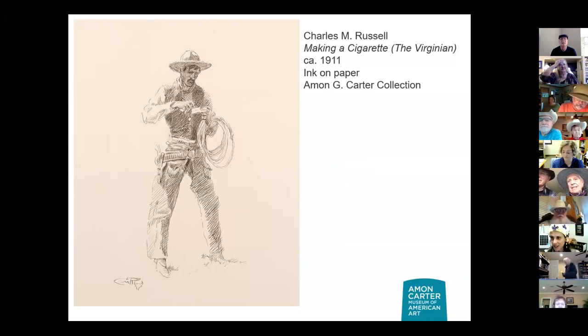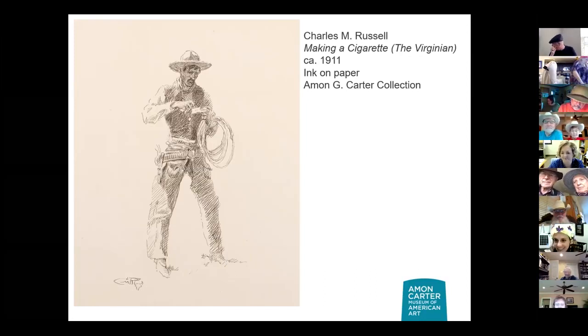All right, let's jump on into it. Our first image here is by our good old friend, Charlie Russell. So let's talk about what we see. A cowboy. And the title gives it away: cowboy hat. Yes, Paulette and Phil. He is, in fact, making a cigarette, and he is, in fact, wearing a cowboy hat.